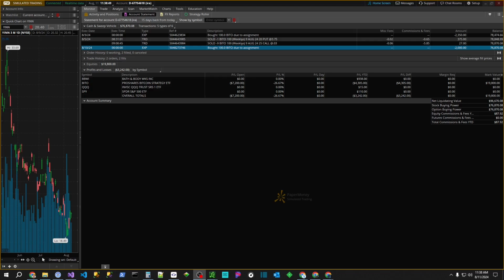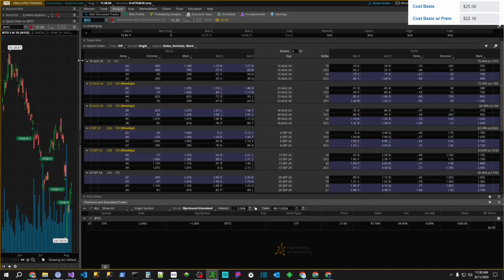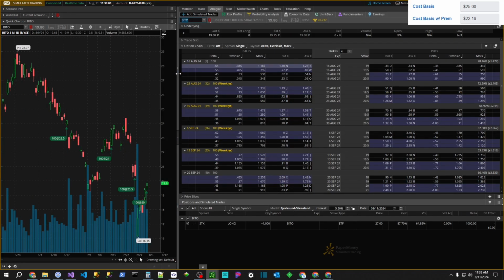Let's get the cost basis up on the screen. There we go. And we want to go over to the Analyze tab. We want to look for BITO. And let's go ahead and pull this back over so we can get the chart back in front of us. So it's sitting on BITO.